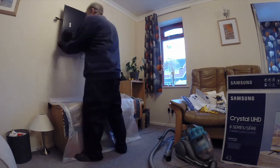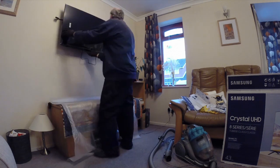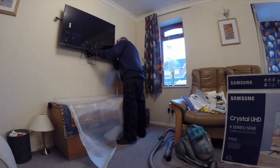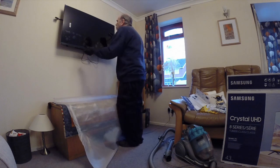But we just hooked it back on the wall. There's just a pair of hangers and a little screw-up bolt underneath that tightens them up to stop it falling off or getting knocked off. But it's fairly easy to get them back on, and then you just have to plug all the things back in again on the opposite side to where they were before.